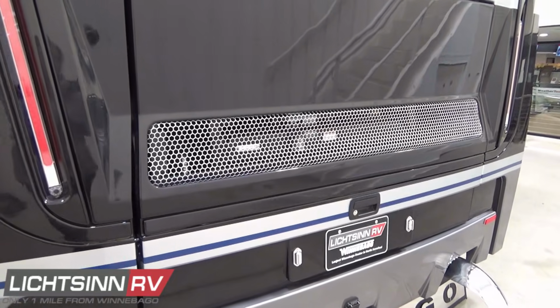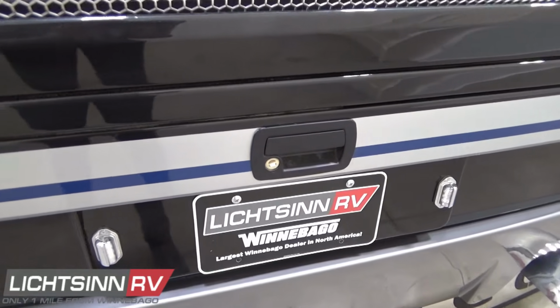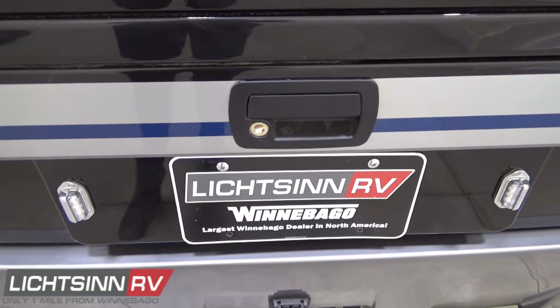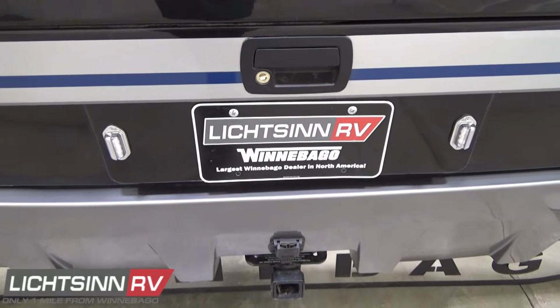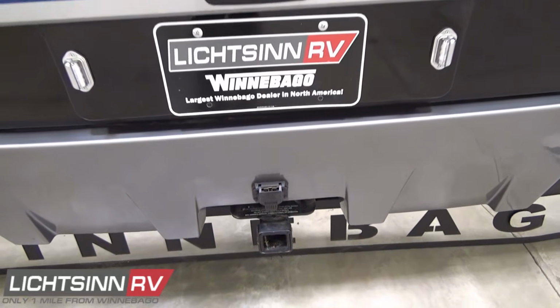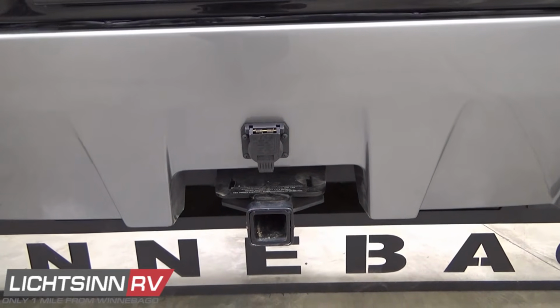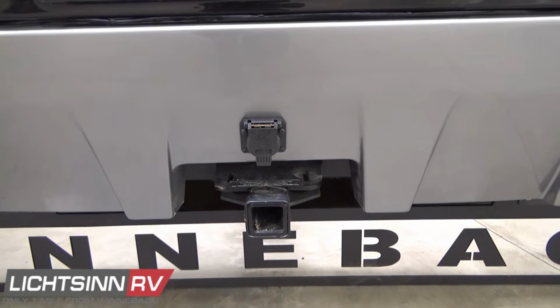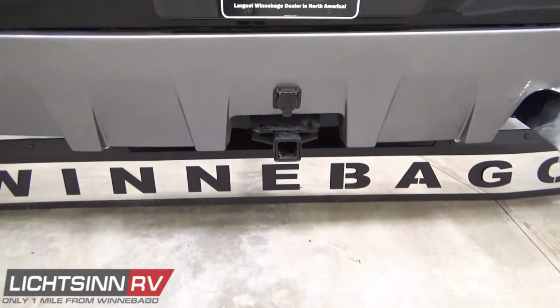It's also equipped with a 2-inch receiver and a 7-blade Bargman wiring harness. Again, a manual lock here to the rear so that if you do lose power and have to manually open those cargo doors, you can do that in a domino fashion, working our way from the rear to the front. And then again, down below, a 2-inch receiver with 7-blade Bargman wiring harness and the Winnebago mudguard down below.